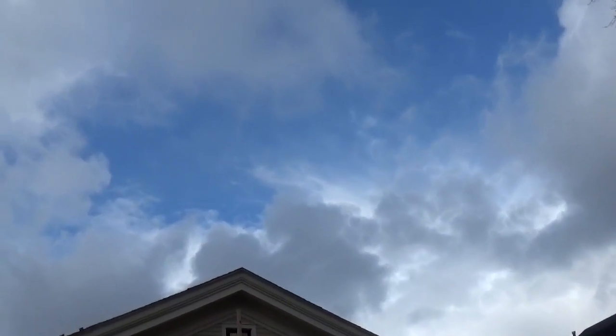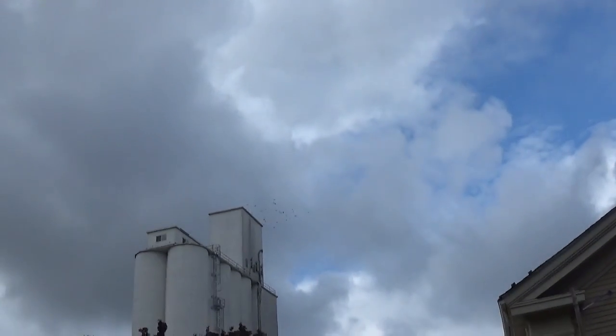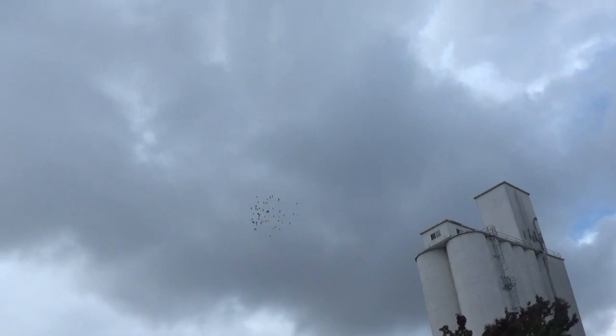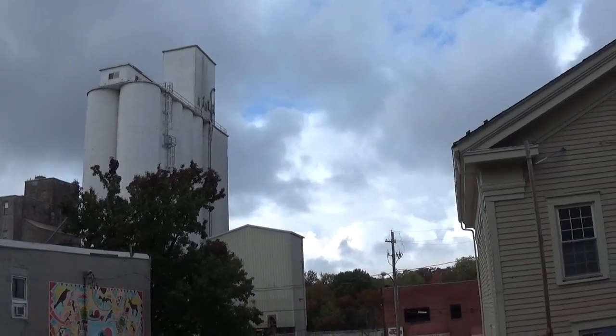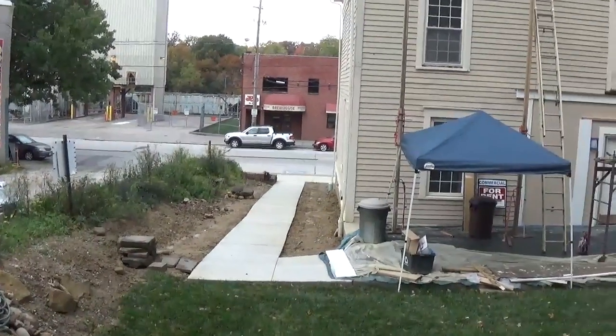Once again, we got a nice day, a break between the rain showers, a flock of birds. What more could you want? There they go. I hope they're not pigeons. Anyway, this is Kent, Ohio on October 16th, 2014.